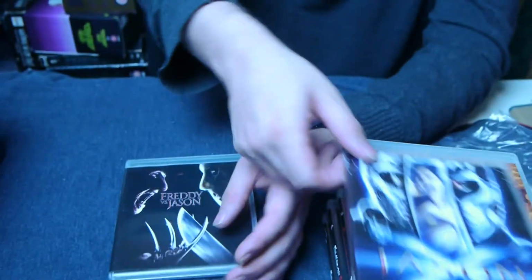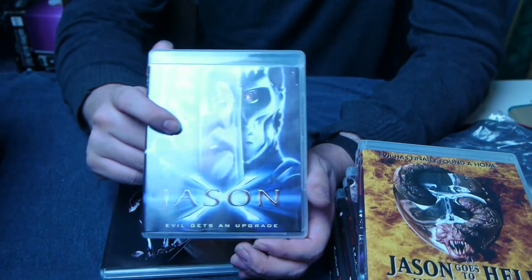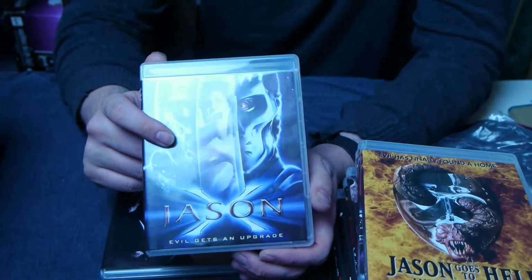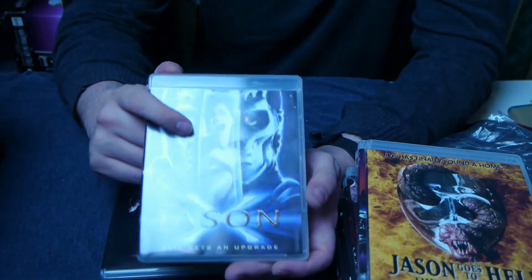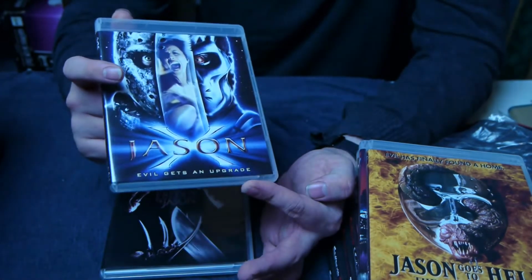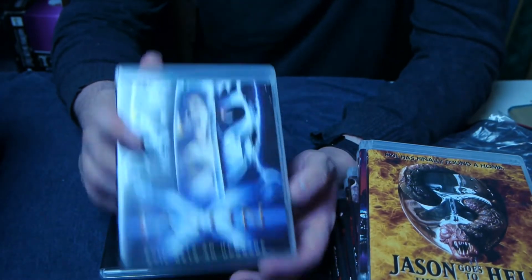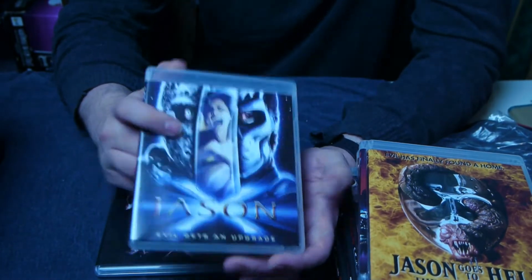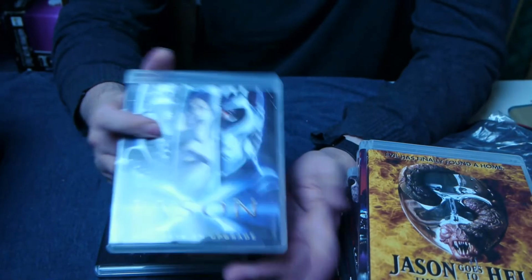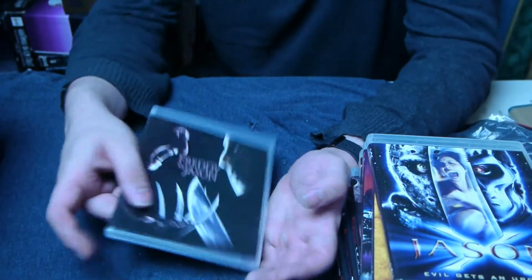Before I get on to that, in Jason X, the third and final era of this set, if you bought the older set, if you got it from eBay or something, during the sleeping bag kill, there is no audio for like a split second. It's not that long at all, but one of the girls who screams, one of the screams is not there. The rest of them are there, just one of the screams has been strangely not there. However, on the edited disc, it's there.